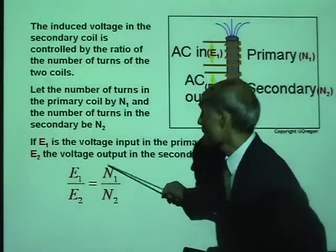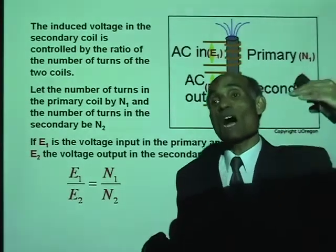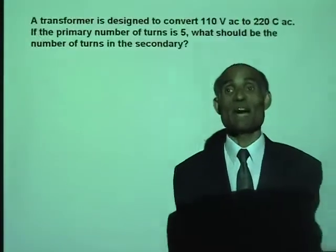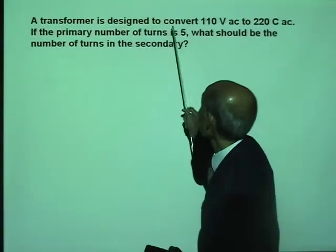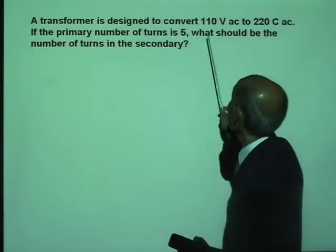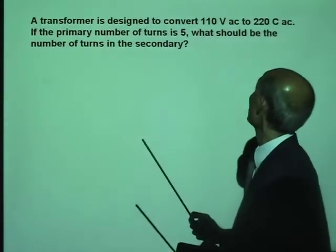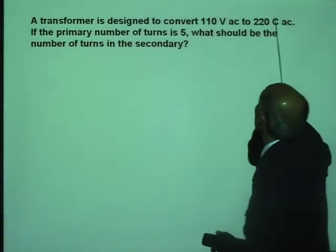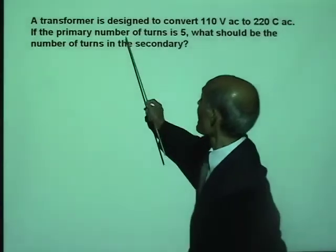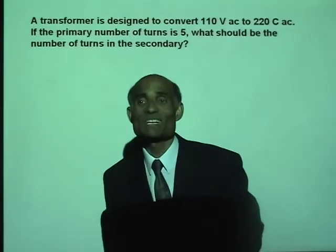That means, by changing the ratio of the number of turns, we can either produce a higher voltage than the input or a smaller voltage than the input. This is a simple problem. A transformer is designed to convert 110 volts AC to 220 volts AC. If the primary number of turns is 5, what should be the number of turns in the secondary?